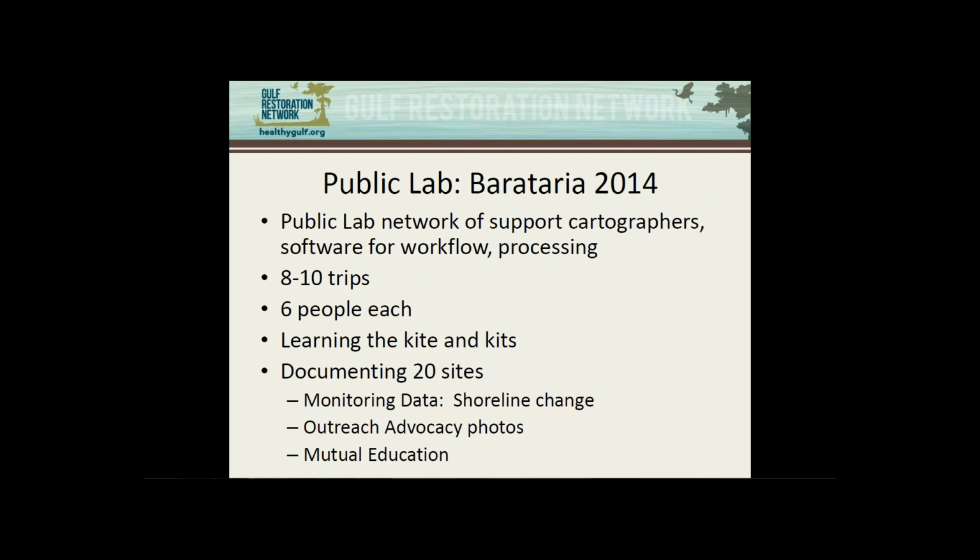In Barataria in 2014, Public Lab went back into the marshes as documented in 2011. And we had a community at that point, as well as a funded effort to support 8 to 10 trips, where we trained 6 people each, people who had never touched a balloon or kite, to learn how to build the kits and fly the kite or balloon, to document 20 sites around northern Barataria Bay, which was an area which was particularly impacted and had a lot of shoreline change, both from the erosion that's part of the ongoing coastal crisis in Louisiana and BP's oil.